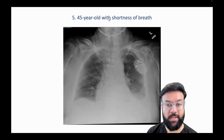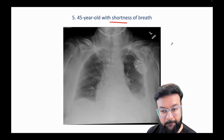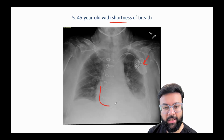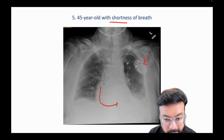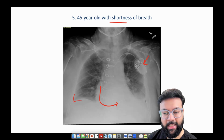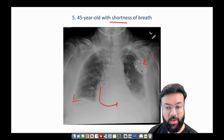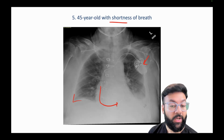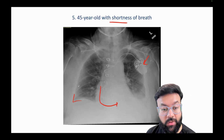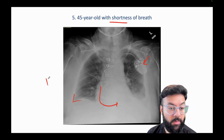A 45-year-old patient who is coming with shortness of breath. What do you think is going on here? It's, of course, a pacemaker, and this is a single lead pacemaker. Now, if you look at the costophrenic angles, they are not predominantly free, or they are not predominantly clear. So this is blunting of costophrenic angle, classical of pleural effusion.